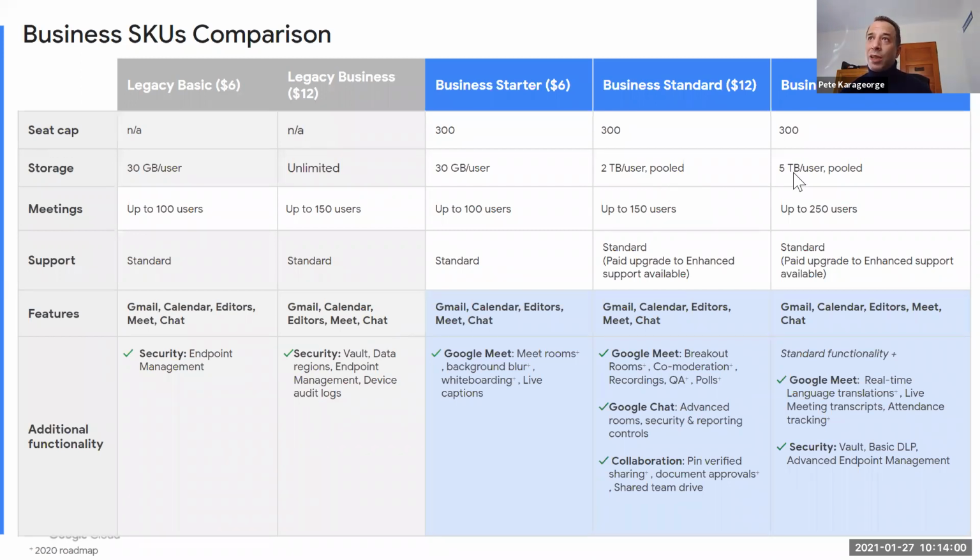For Business Plus, you can see right here, 5 terabytes pooled. Same kind of concept here. If someone goes over 5 terabytes, it would be taken away from the overall pool, and no one would have to purchase individual storage to upgrade or any of that nature. That's why we developed the pooled storage for Business Standard and Business Plus. Now, a couple of differences between legacy business and our new workspace versions. You can see 100 users, 150 users.